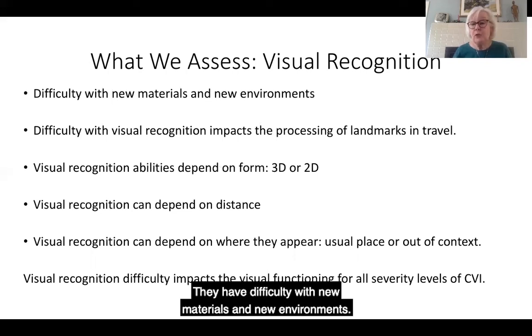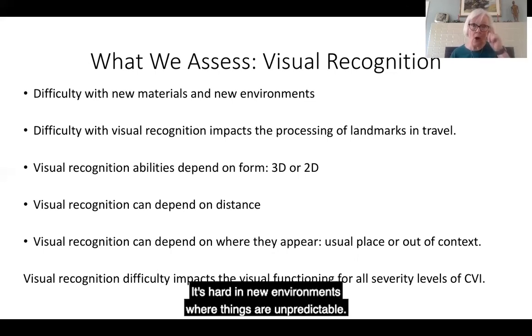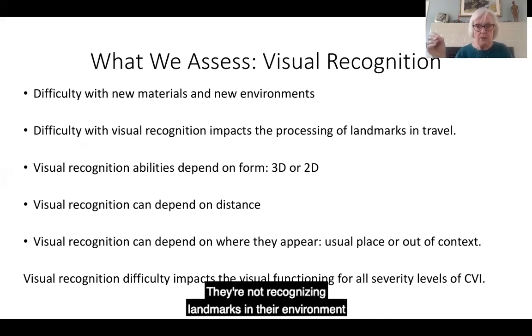They have difficulty with new materials and new environments. It's hard to recognize new things. They don't have those visual attack skills. It's hard in new environments where things are unpredictable. They might have a very difficult time traveling and remembering routes. Because of their difficulties with visual recognition, they're not processing landmarks, they're not recognizing landmarks in their environment in order to memorize the travel route that they need to take.